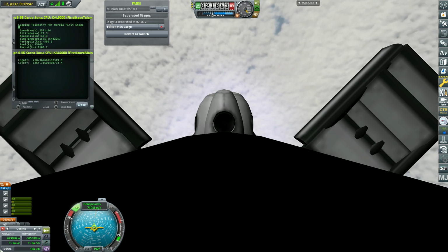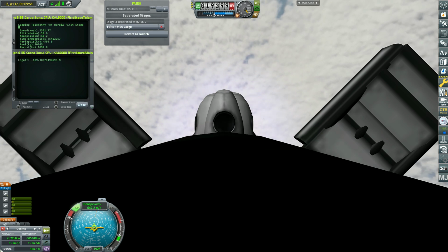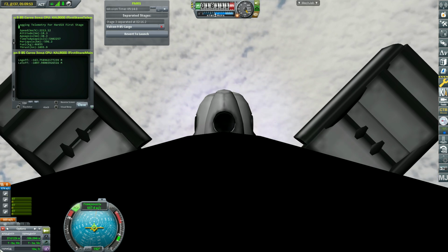And there's the entry burn. So three of the nine engines on the first stage have relit. As you can see, we are indeed slowing down the first stage.